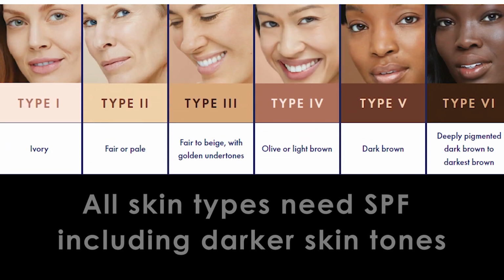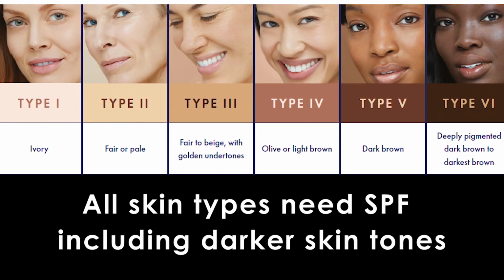Okay, listen up. To those of you who think you are darker skin tone and don't need sunscreen, you are absolutely wrong. Every skin tone needs sunscreen, whether you are darker skin tone or a lighter skin tone.